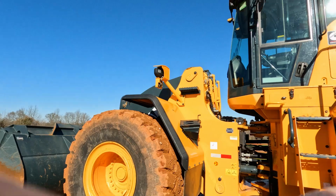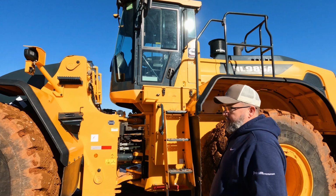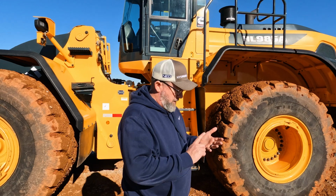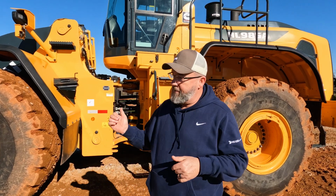Wow, that's awesome. Like Corey said, new HL985A wheel loader with the Cummins X12 engine, 420 horsepower. We've got ZF axles front and rear, heavy duty, ZF transmission as well.